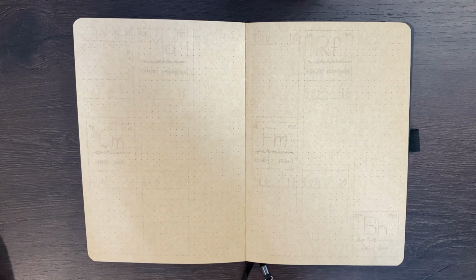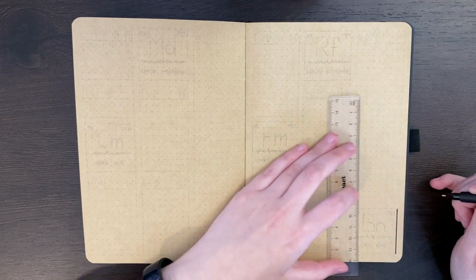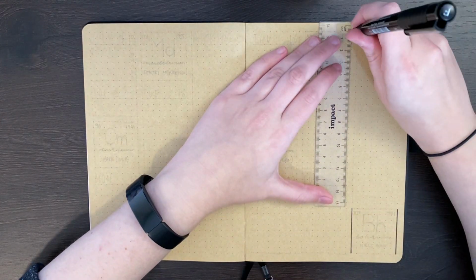This week's spread took a little over 22 minutes from first touch of the pen to final erasings. But as per usual, that doesn't include the penciling out, so probably closer to 25 minutes.